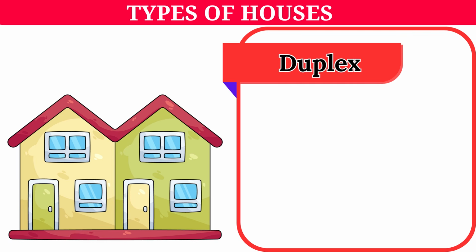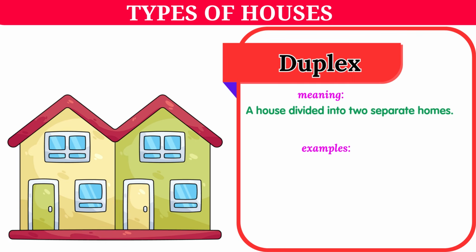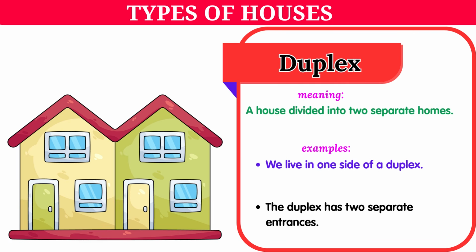Duplex. A house divided into two separate homes. We live in one side of a duplex. The duplex has two separate entrances.